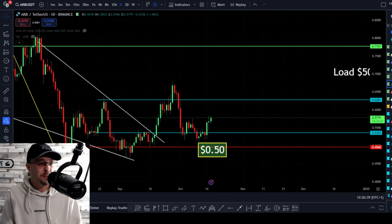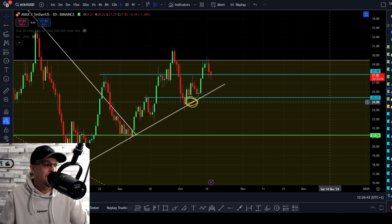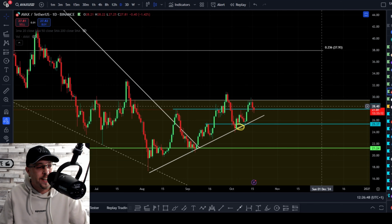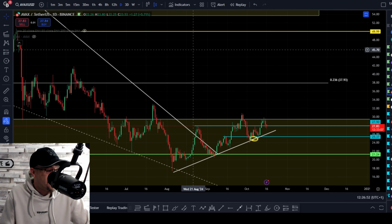These are ones that I'm holding for the bull market. I'll be scaling out and pulling out of my position over a period of time, but I'm keeping these ones for the bull market. So it's not trades that I'm going to be taking out profits on tomorrow or the day after.